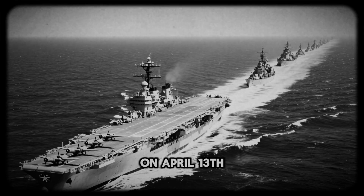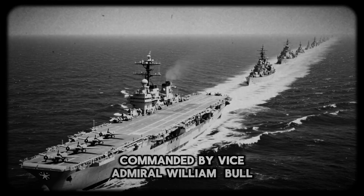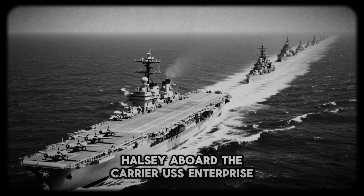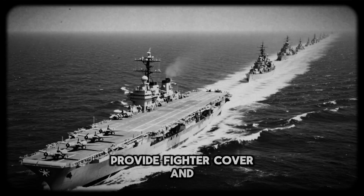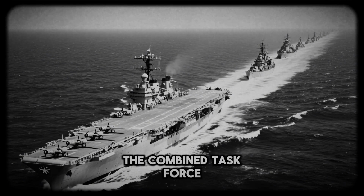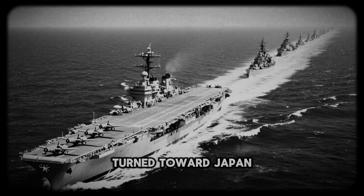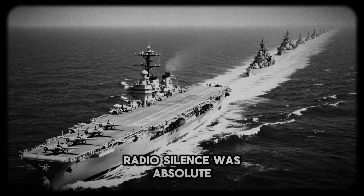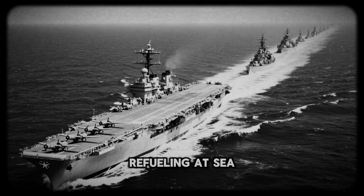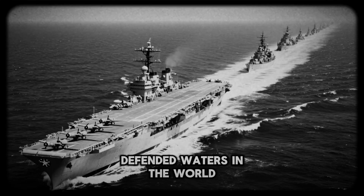On April 13th, the Hornet rendezvoused with Task Force 16, commanded by Vice Admiral William "Bull" Halsey aboard the carrier USS Enterprise. Halsey's force would provide fighter cover and anti-submarine protection for the Hornet. The combined task force, including cruisers, destroyers, and oilers, turned toward Japan. They were now committed. Radio silence was absolute. The fleet traveled at high speed, refueling at sea, running directly toward the most heavily defended waters in the world.